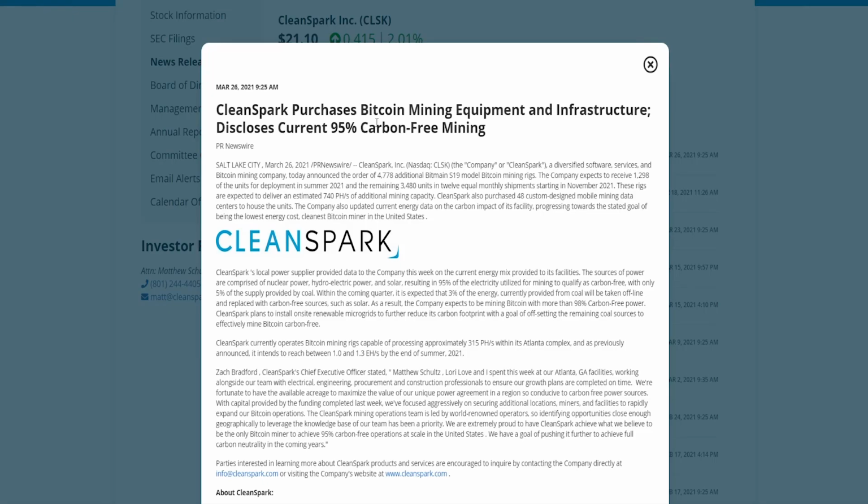These rigs are expected to deliver an estimated 740 PH per second of additional mining capacity. CleanSpark also purchased 48 custom-designed mobile mining data centers to house the units. The company also updated current energy data on the carbon impact of its facility, progressing towards the stated goal of being the lowest energy cost, cleanest Bitcoin miner in the United States. So if you don't remember, before, when they first announced the acquisition of some Bitcoin company in Atlanta, they said they want to achieve the lowest carbon emissions in the Bitcoin mining industry, and they are really going for it. But they'll have more in depth here beneath their logo, so let's go quickly through it.